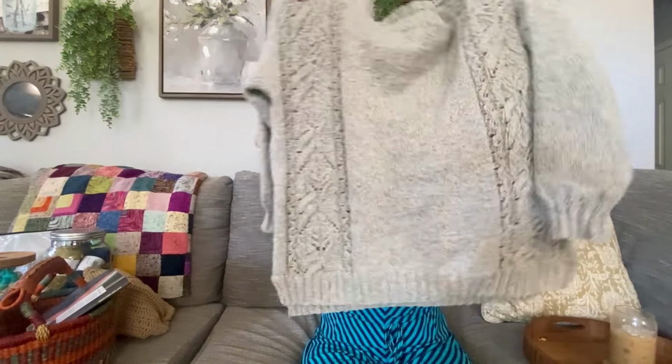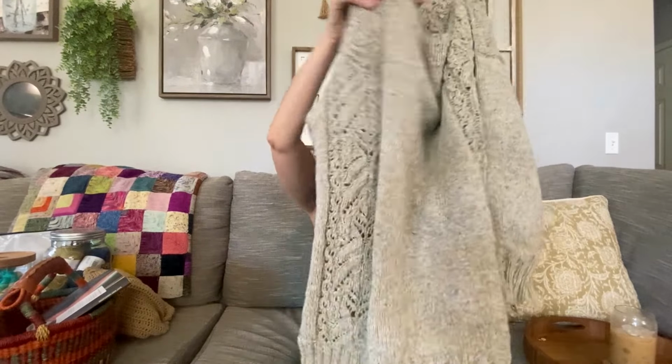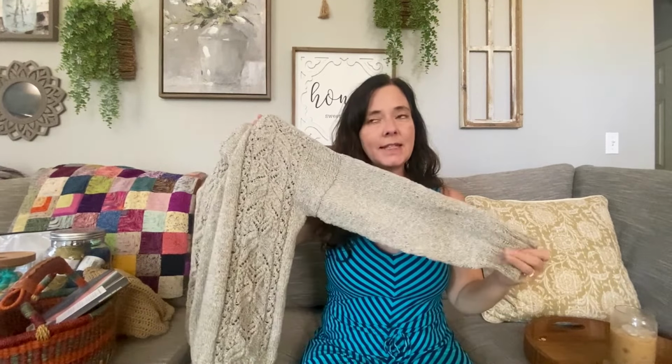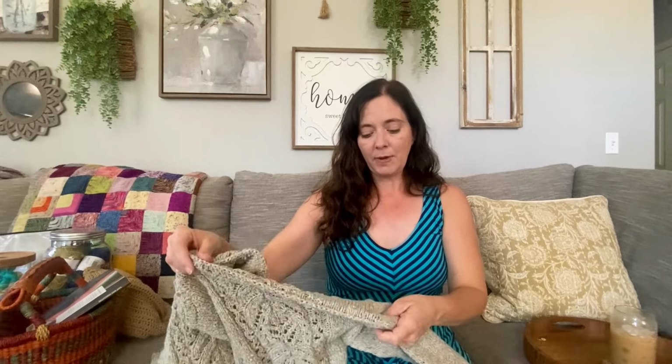I was a little bit nervous that it was going to be too big because this is worked bottom up. It has a split hem and lace work all the way down, drop shoulder. And I did do some oversized sleeves. I did have to do some modifications on the sleeves because I picked up more stitches than was recommended just because it worked better to be even, like it just fit.